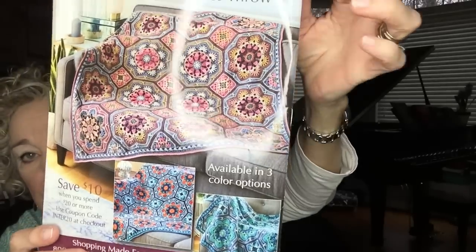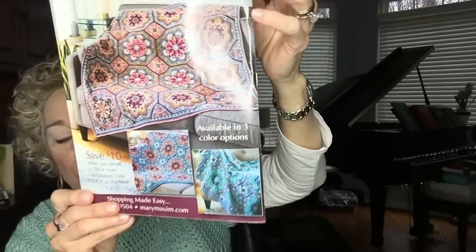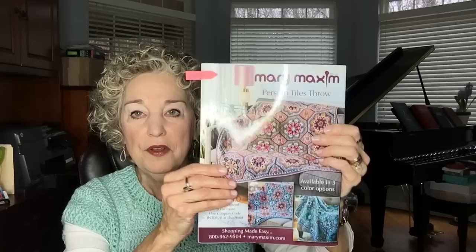Now these are kits that you can buy from Mary Maxim. So I immediately went out onto the website for Mary Maxim, and I priced the kits. And for them to send you all the colors that go in here was $80. No telling how much postage you'd have to pay for that. That's just for the actual kit. But it comes with the pattern, and it comes with all the yarn and all the colors that you need.